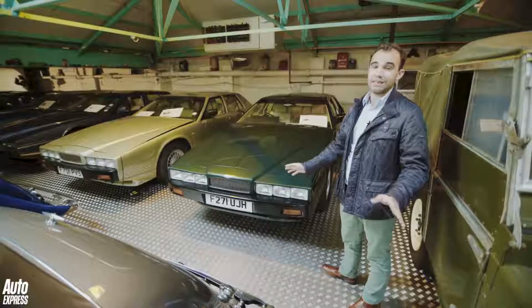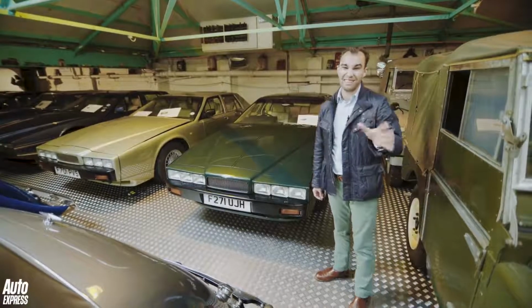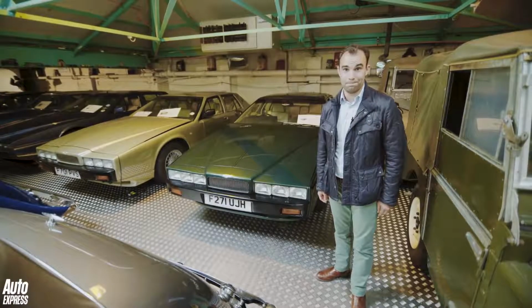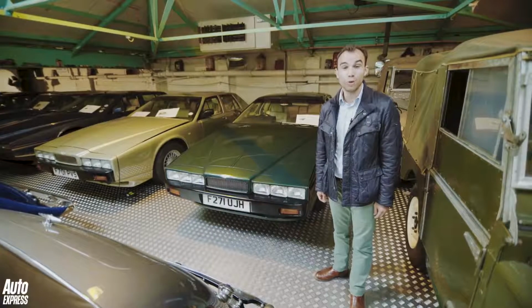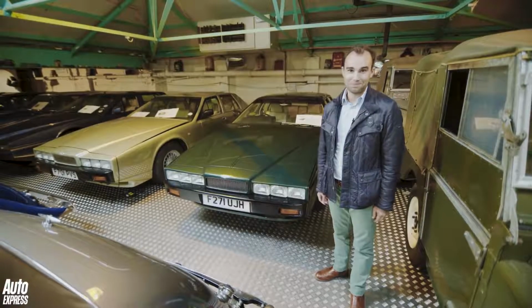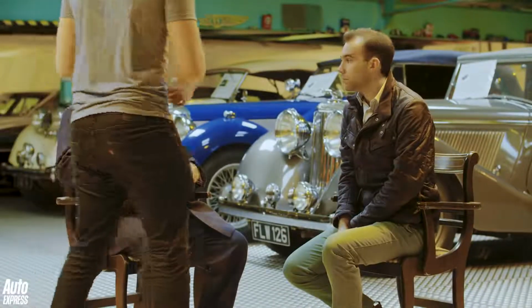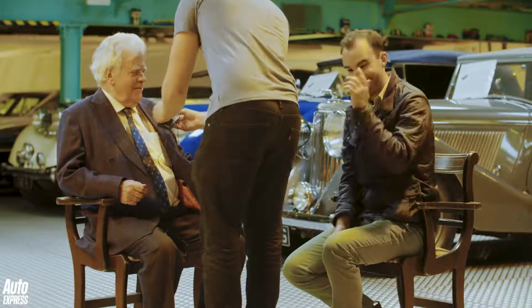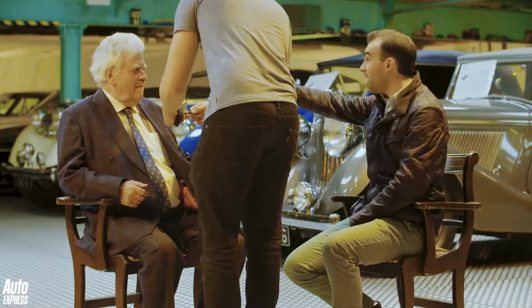Now, there aren't many still in existence in the UK. There's around 80 still registered, and this collection here has got 23 of them. Yes, you heard that right, 23 Lagonda Wedges. Madness. I told you it was special, didn't I? But who is this Roger Dudding, and how come he's living every petrolhead's dream?